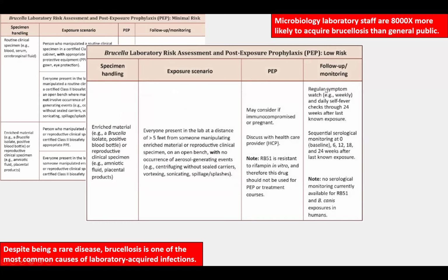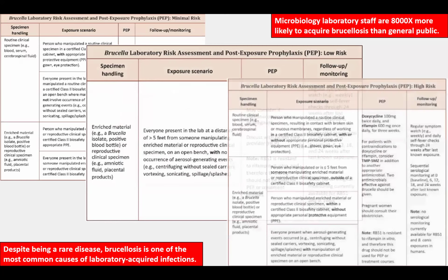They should get symptom watch for 24 weeks and sequential serological testing. We've been through that twice. Okay. That's everybody in the lab.